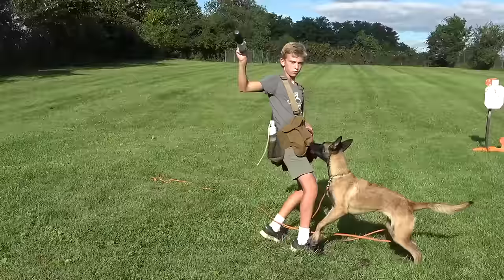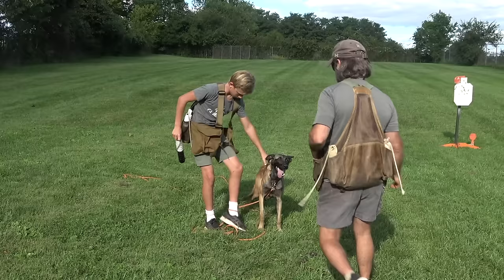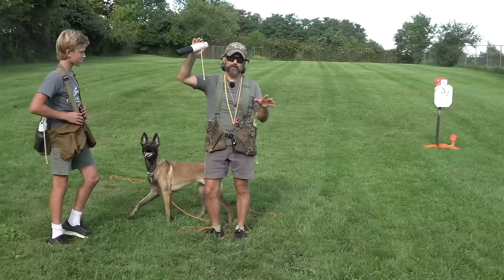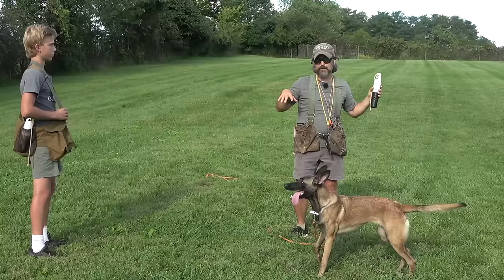Now you guys can kind of see, look, now she's getting mad at him, biting his vest. All right, so this right here, guys, is where Malinois get a big reputation for being handler aggressive. As George is trying this technique, you see how she started getting mad at him and biting his vest and biting at him. That real quickly, if he didn't react to that, would turn into biting his skin, okay? Now, these guys are ornery.